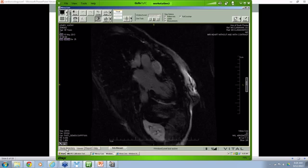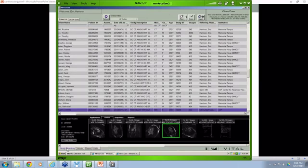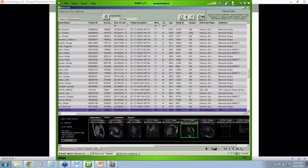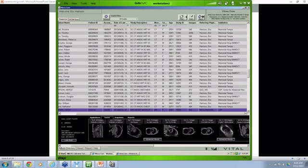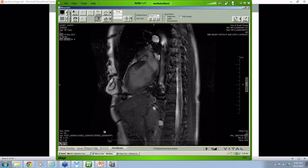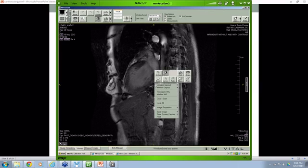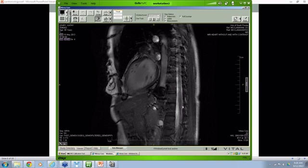That's not a very good picture to see an LV. Let's go back to the original images that we had, and we'll characterize LV contractility. And here we go back to the original, and here we go to cine. And I hope your wall motion is better with this image.